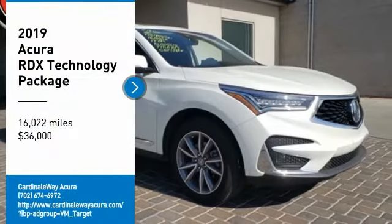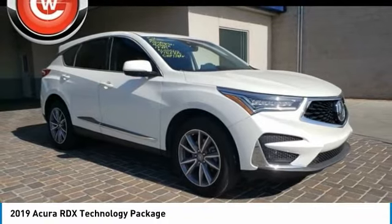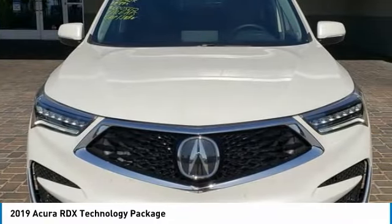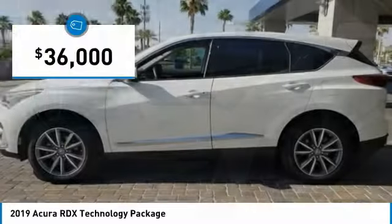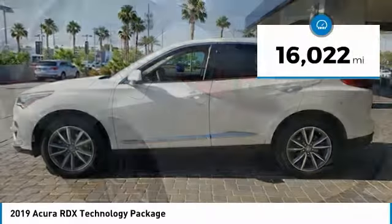Make a great choice today with the 2019 RDX. Viewed as Acura's answer to BMW's sporty X3, the RDX offers stylish interior, plenty of sport, and a nice amount of utility, and is priced below $40,000. This vehicle has less than 20,000 miles.